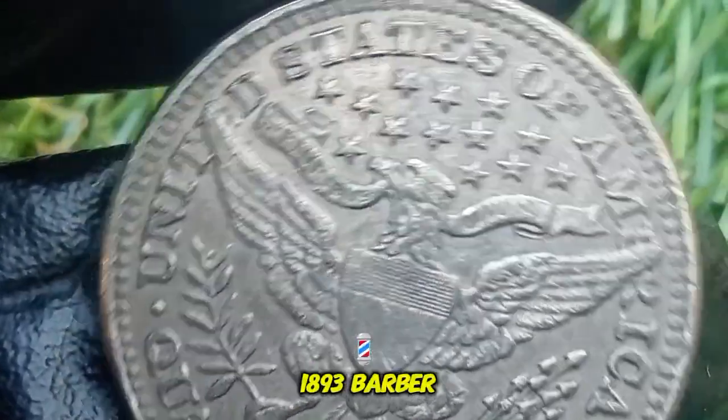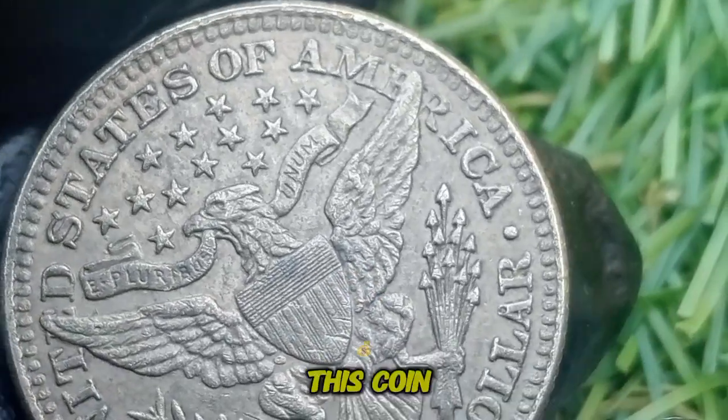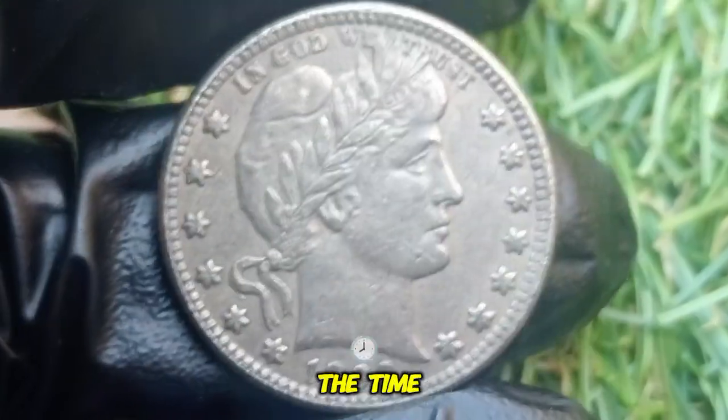How much is the 1893 Barber quarter worth? Now, the big question, just how much is this coin worth? Well, the value of the 1893 Barber quarter dollar can vary dramatically depending on its condition, rarity, and demand at the time it is sold.